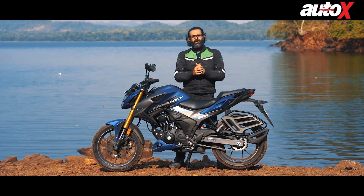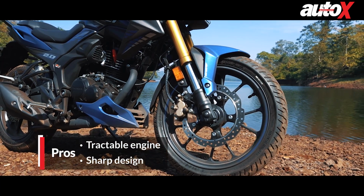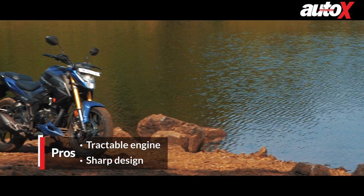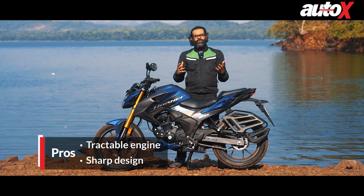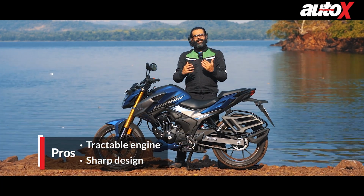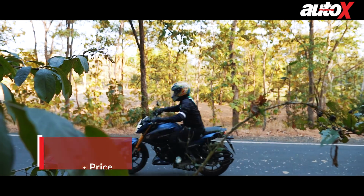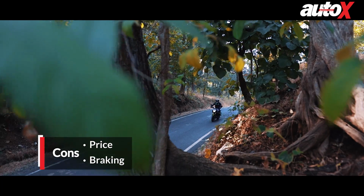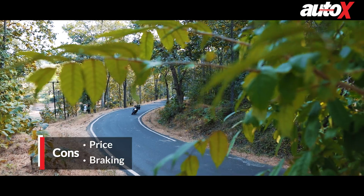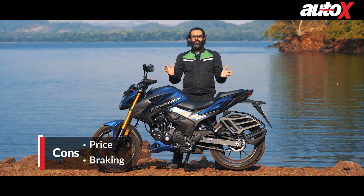So where does all of this leave the Hornet 2.0? Well, it has a lot going in its favor, and at the top of that list is the design. The refinement and tractability of the motor, the light controls and the willingness of the motorcycle to change directions are all aspects that put it in an extremely favorable position. In fact, you need to live with the Hornet 2.0 and ride it in varying conditions to really appreciate it to the fullest. It is a motorcycle that grows on you.